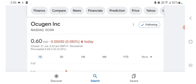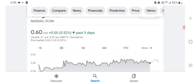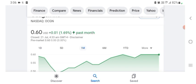So the oxygen stock was trading at $0.60 with 0.083% negative in a day. Five days before, the stock was trading at 0.52% positive in a day. We also see that one month before, the stock was 1.69% positive in a day.